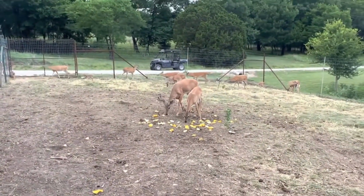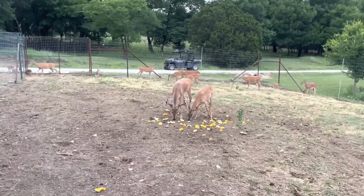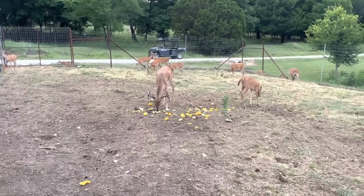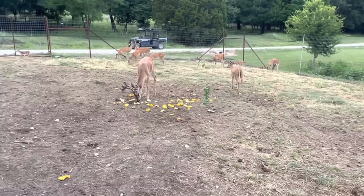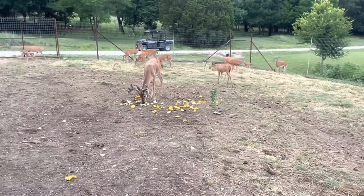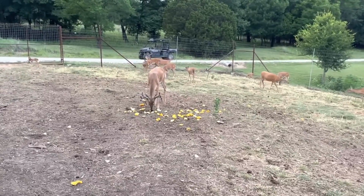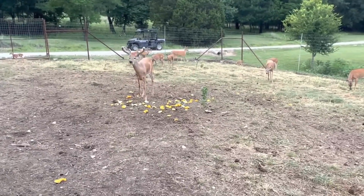Now this will be Whitey's third set of horns right there. All the babies you see running around belong to Whitey. So these babies, especially those little bucks, are going to have some magnificent antlers. Not all of them, but some of them will. Some of them will have small antlers. They'll have the high genetics, and they may be small.